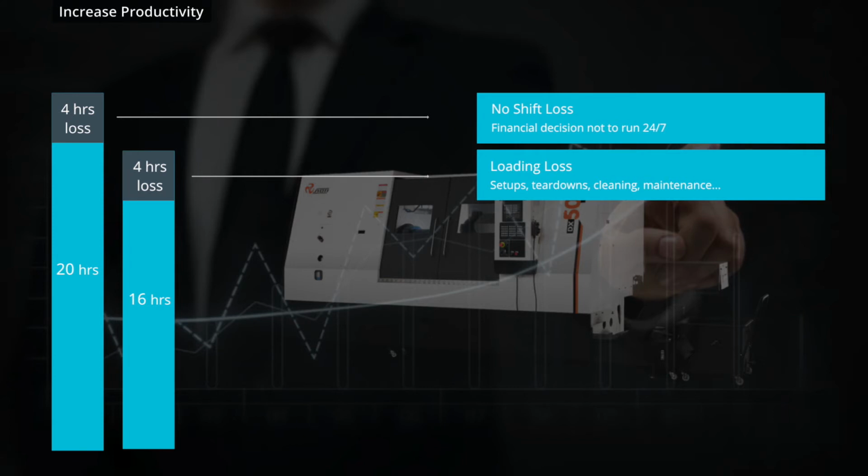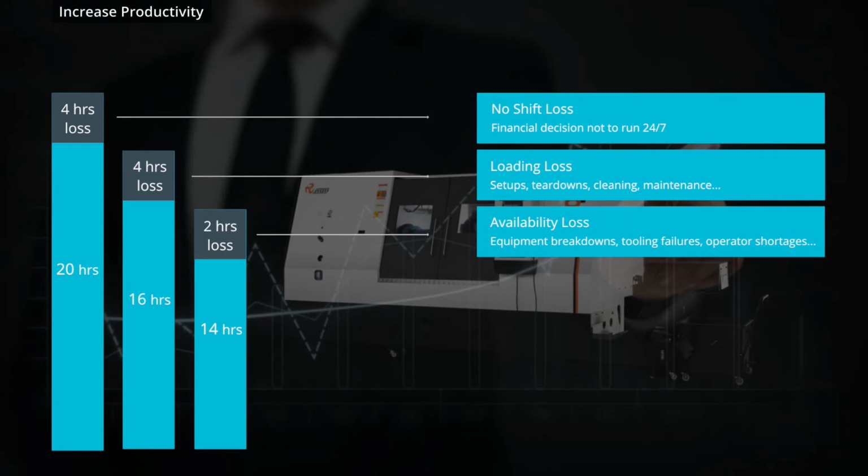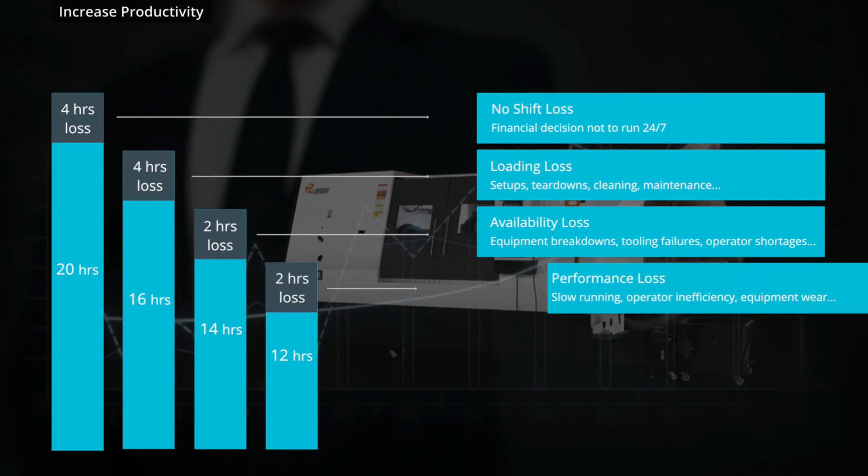Then, after you have created a plan that has minimized idle maintenance and changeover time, you get hit by a dose of reality. The equipment breaks down, your operator is short of materials, or documentation. We classify these types of things as an availability loss. And now the job is running, but it's not running as quickly as you planned it to in your routing. This can be categorized as performance loss due to things like equipment wear and tear, or perhaps a new operator who has not been trained.